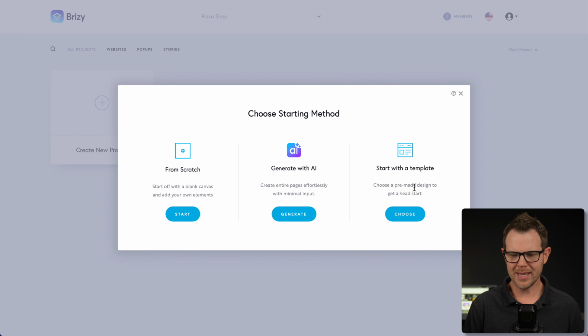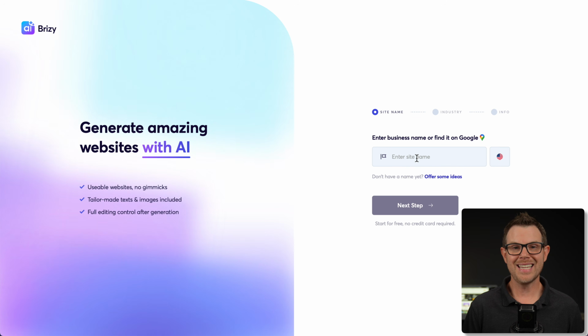Last time I started with a template, but this time I'm going to use generative AI. Now, I want to point out that if you're a purist and you've got some web design chops, you might want to start out from scratch, and that is definitely an option as well. But let's go ahead and check out the generative AI. Click generate. Next, it asks me to enter a business name or find it on Google.